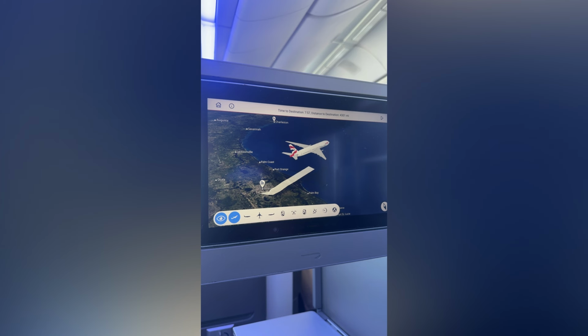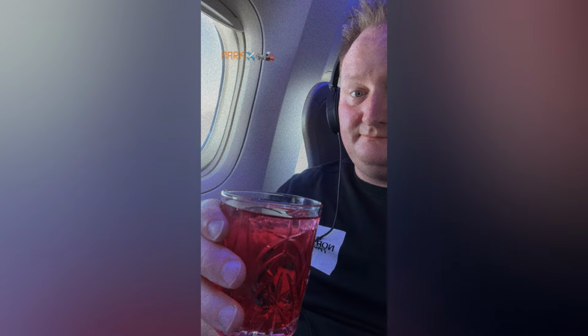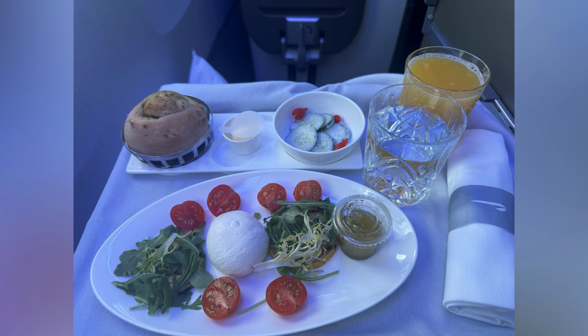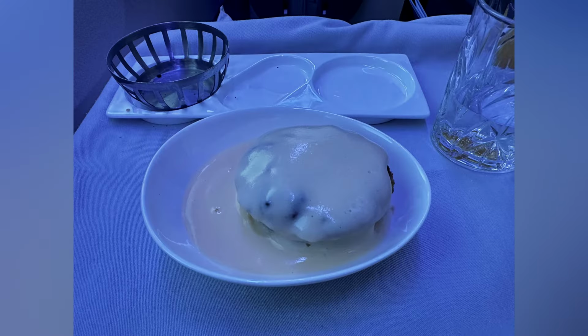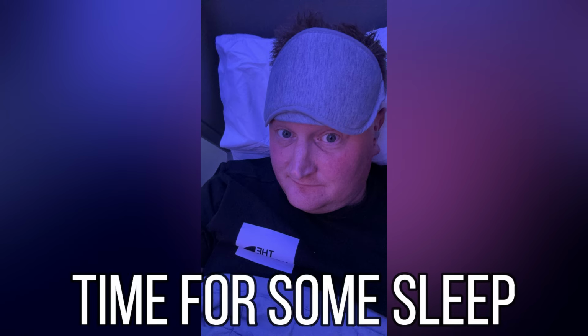Flight time back to London Gatwick was just over 8 hours on a nighttime flight. After takeoff, I got my pre-ordered drink again, followed by the starter of a salad with this lovely warm pesto bread roll. For my mains, I went for this chicken and vegetable dinner, which was really tasty, followed by a sponge and custard dessert. Then soon, it was time to put the lay-flat bed in action and get some sleep.